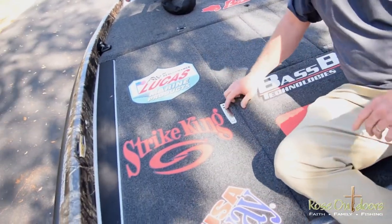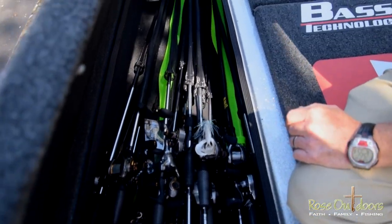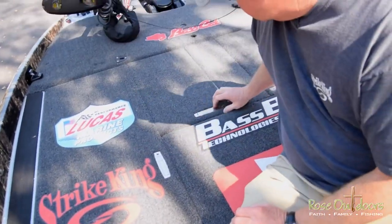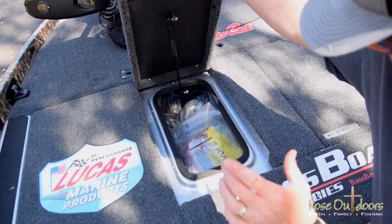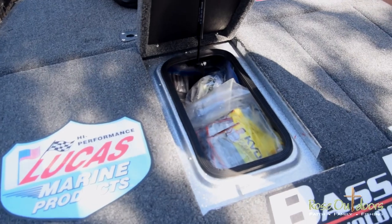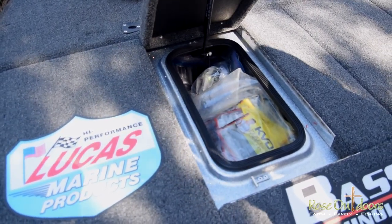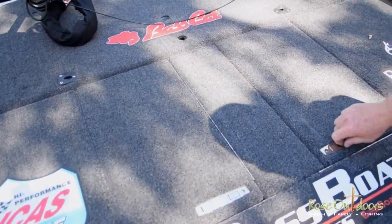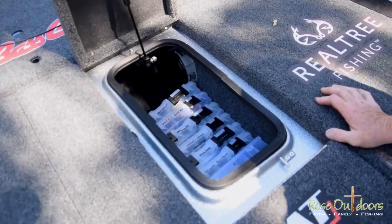As you can see, man, huge rod locker. You can fit, there's no telling how many rods in there. Bunch of rods go right there. I use this compartment just strictly for swim baits. You know, paddle tail, vibrating jig trailers, all that kind of stuff go in this compartment. Over here, I've got just terminal type stuff.